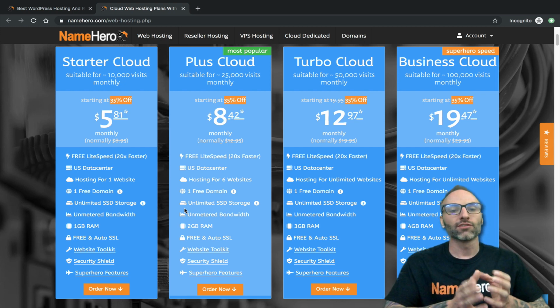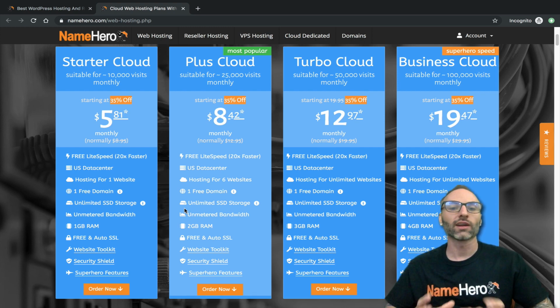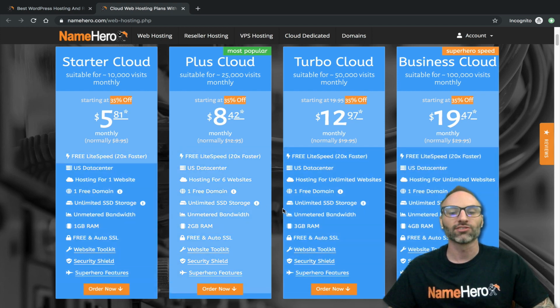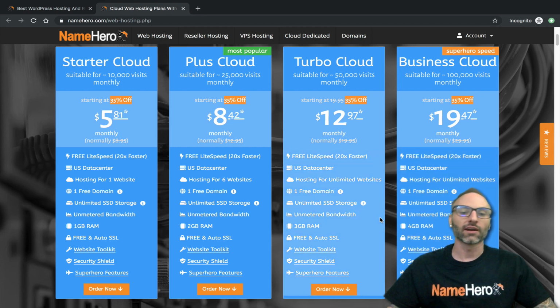So even if you are a small to mid-size business and you have 10 email accounts for 10 employees or 20 email accounts for 20 employees, then you certainly need to be looking more over here at the Turbo and Business. Even though your site might not need as many resources, you might need more of that file allotment for those email boxes. So kind of keep that in consideration.